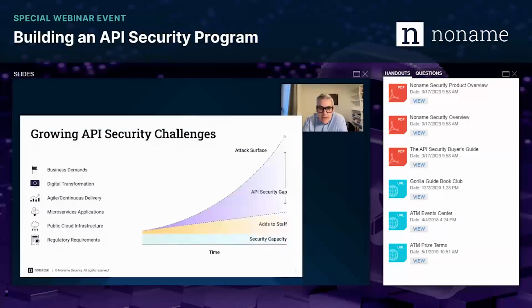So there's a real gap between the attack surface that's ever increasing due to all of the things on the left there and the amount of work the staff can really process. On top of that, add in a lot of regulatory requirements depending on the type of organization you are. And you can see this is really a sort of bad mix that we found ourselves in.